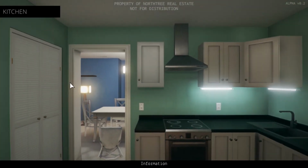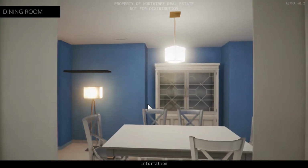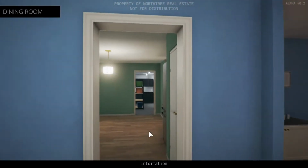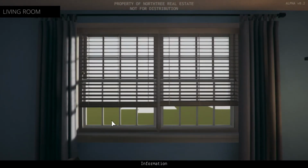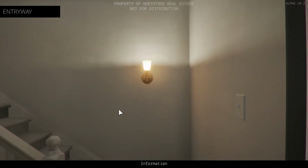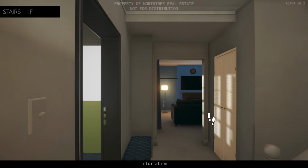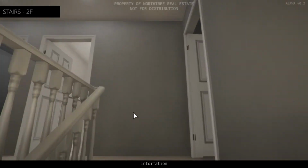Let's see. What other fun little features does this house have? They have a very nice view of the endless void. That's definitely what you need to look for in a house, one would argue. Just an infinite view of an endless void. I would say that that's arguably the best feature of a house. You know, it's very beautiful.